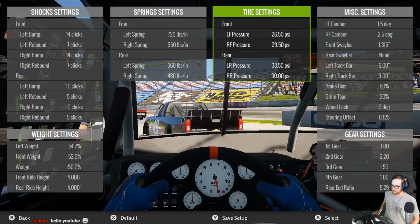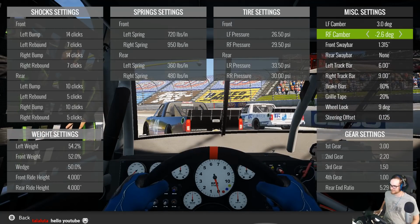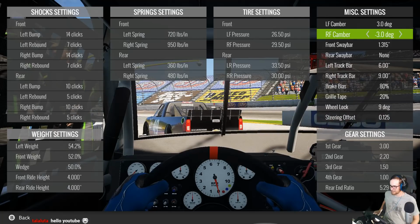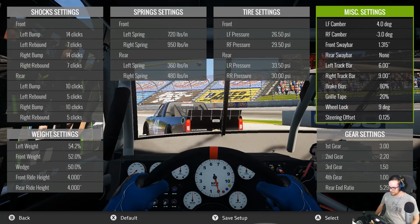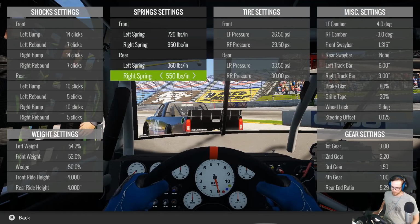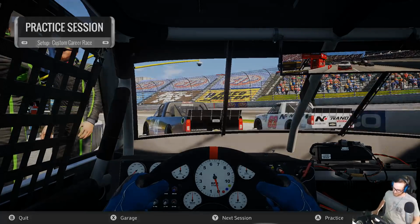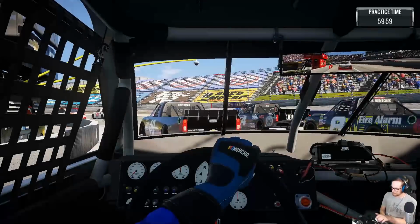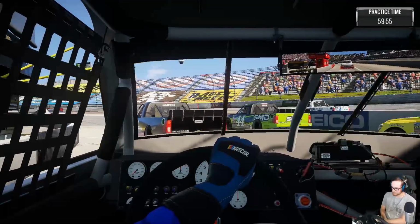But Martinsville, in the trucks, if you thought there was a lot of contact at Phoenix, I can only imagine there's going to be a lot more here. Let's see what it's like driving this truck here. Let's go real aggressive with getting this thing to want to turn. And let's see what it's like. Got an opening. Nope. It's got to be running first.